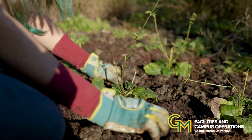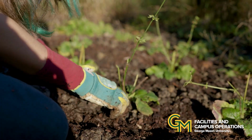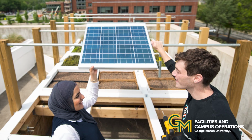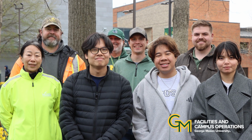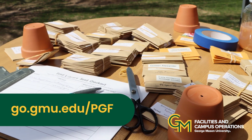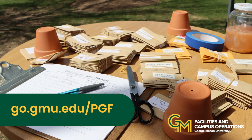You can earn up to $20,000 for your sustainability-focused infrastructure or research project. Applications for up to $3,000 are accepted on a rolling basis. That means you can apply at any time. Want to get even more involved and help manage the PGF? There will be 2 openings for the PGF committee this summer. Learn more and submit an interest form to get started by visiting go.gmu.edu/pgf.